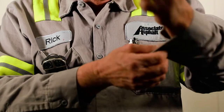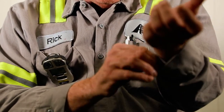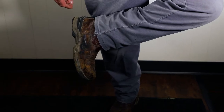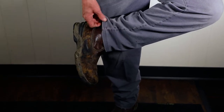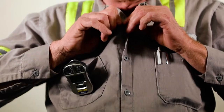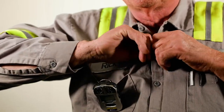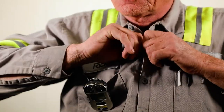You should have a long-sleeve shirt with sleeves rolled down and buttoned at the wrist. Long pants without cuffs. Cuffs will catch and hold hot product should it get on you during the process. Pants and shirt should be all cotton. Polyester material will melt and stick to your skin if splashed with hot asphalt.